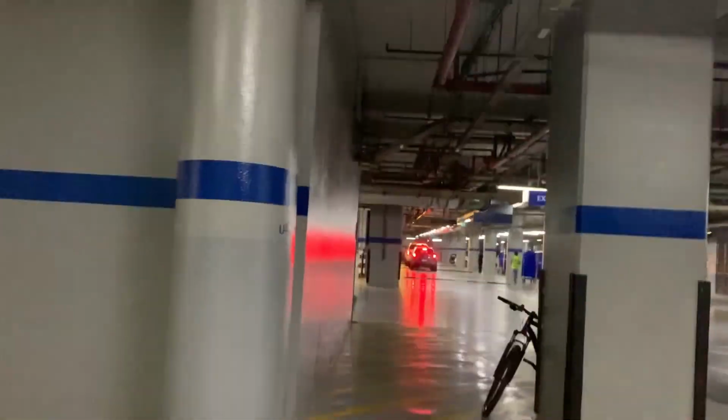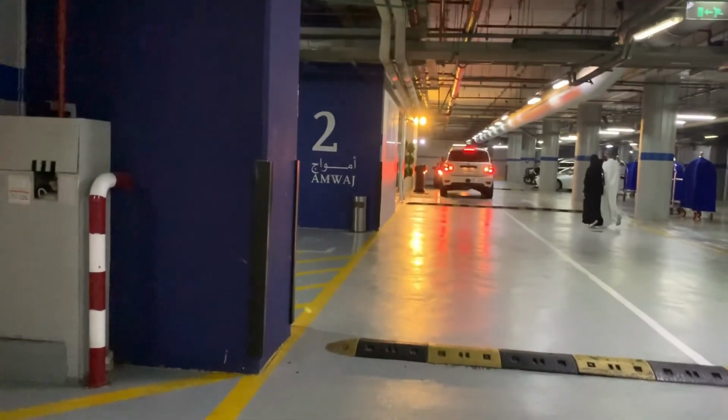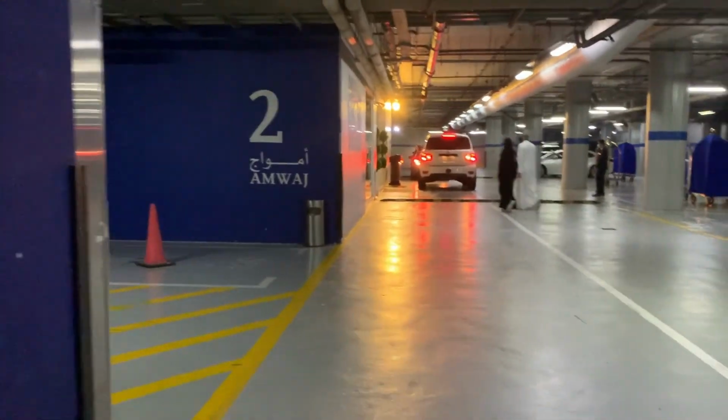So we are heading towards the reception. The first stop we are taking is the Dubai Marina Mall. We are just gonna do some quick shopping and then head to Desert Safari.